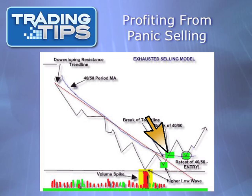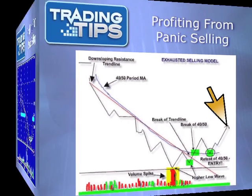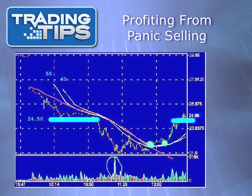4. A break in the downward trend must occur with the 40 and or 50-day moving average lines being broken. 5. Finally, the 40 and 50-day moving average must be retested and held. Here's another example of an ESM model.